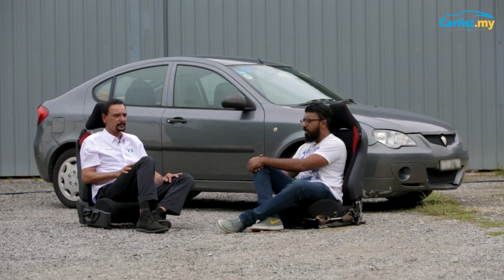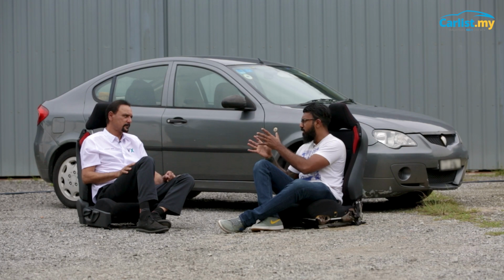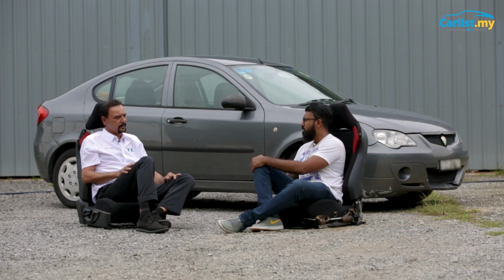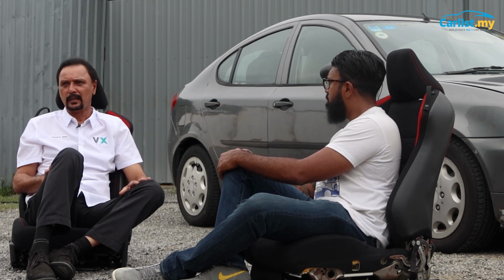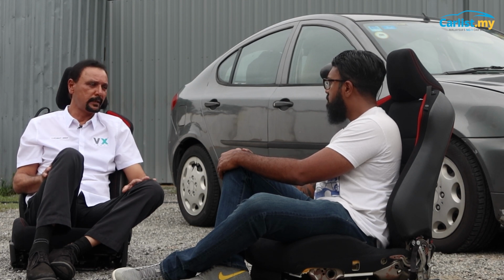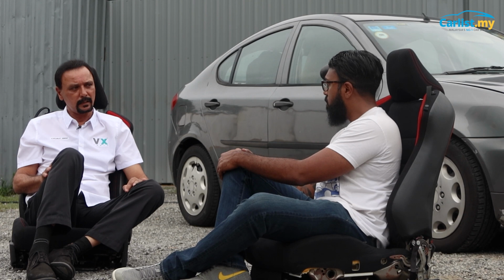Now with regard to rallying itself as a sport in Malaysia, do we have everything that is required for it to grow in this country? Well, we have the drivers. But with regard to the other infrastructure, is it in place? If you're talking about roads, and about bringing in international level rallies, we have the hotels, we have all that, everything, yes. In fact, I think we are good enough to have a WRC event in Malaysia, the kind of roads that we have.